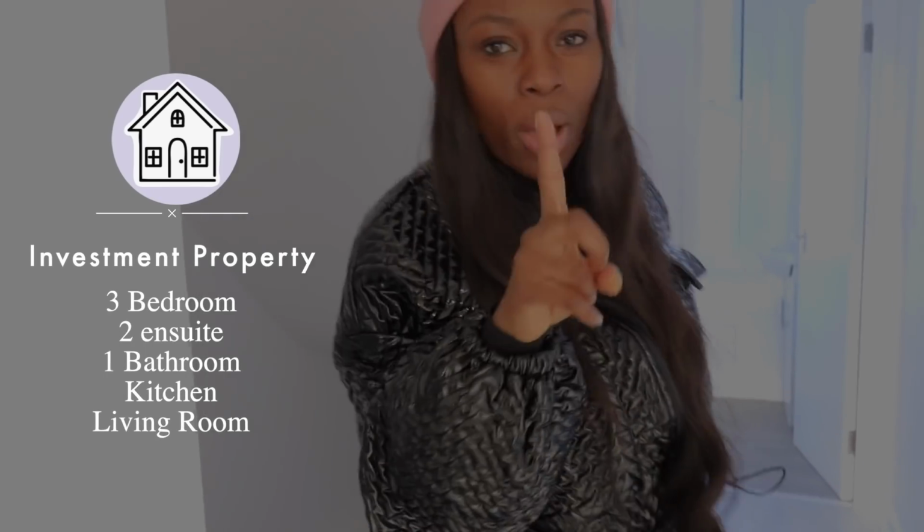Welcome to the flat. This is our 3-bedroom, 2 ensuite, 1 bathroom, 1 kitchen, 1 living room place that we have bought in South London. That feels like a lot to say. So I'm going to show you around this place and I'll get into the detail about it as well.